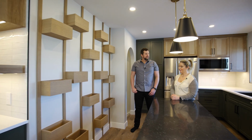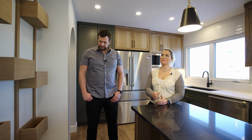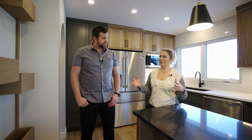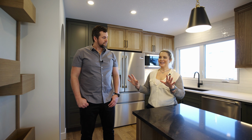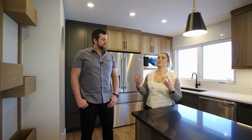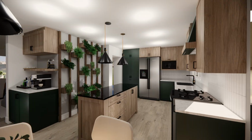Well, and how it came about, I think this is one thing that I find really cool about this wall. When we were doing the rendering and design of the kitchen, this wall just looked so bare. There was nothing going on this side of the kitchen. So I was like, okay, what can we do to make it a little bit more interesting? For the purpose of the rendering, it was more just to add to the wow, we put a plant wall in there.